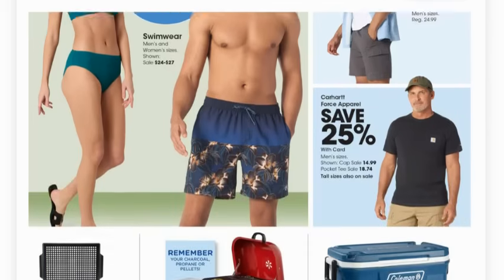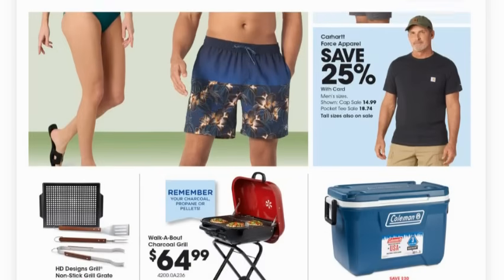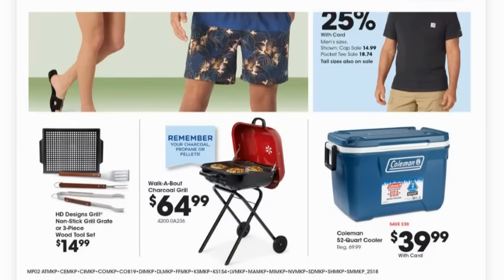Carhartt Force apparel is 25% off. This is for men's sizes shown. We have $14.99 for the cap. The pocket tee is going to be $18.74. Tall sizes also on sale, it says. So there you go. So if you're tall, you're in luck. You're going to get a sale.